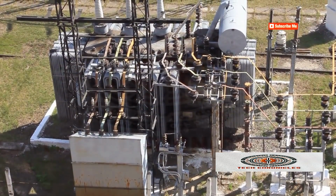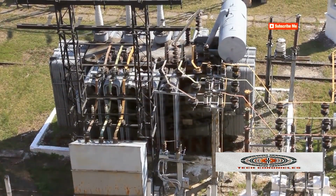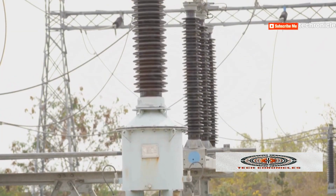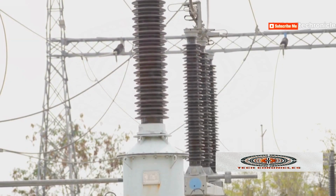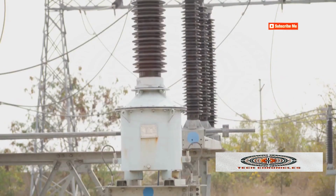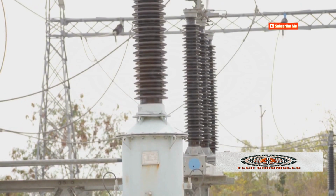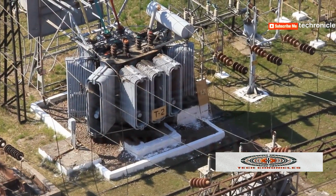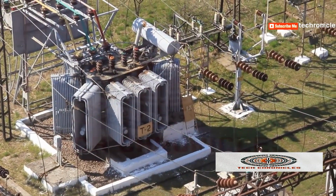Now that we've got a handle on Y and delta configurations, let's see what happens when we connect them. First up, the YY system, the vanilla ice cream of 3-phase setups. It's simple, reliable, and gets the job done. In a YY system, both the source and the load are wired in a Y configuration. This symmetry makes for a balanced system, as long as the load is also balanced.